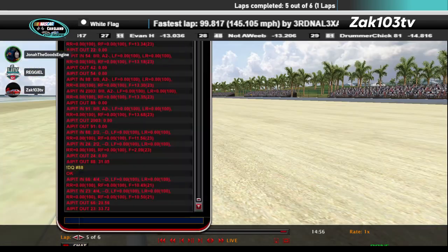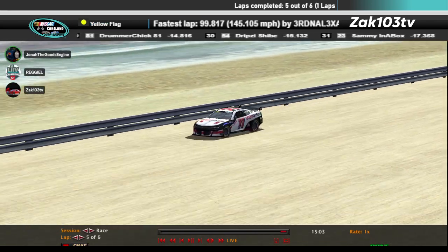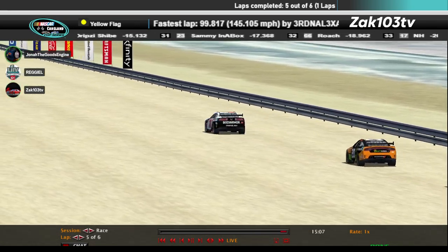Now Joy Paint has a huge lead. That warrants a yellow. The yellow flag is out. We're going to overtime. Yep, we're going overtime.